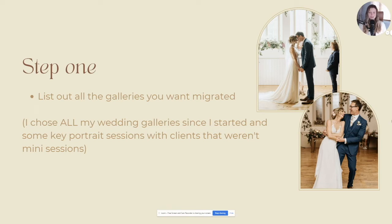So I included those. And then I also just included some key portrait sessions with clients that I photographed after their wedding, because some I still have that kind of ongoing relationship with where they continue to have me document different milestones in their lives. And that's actually changing a lot right now as I'm due to have our first little baby in about 3 or 4 weeks.